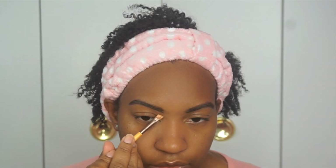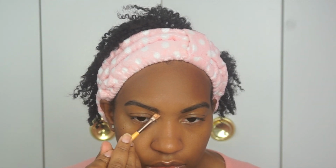My eyebrows are nothing special. They actually hold a shape already, so it's really easy for me to fill it in now that my eyebrows have grown back. I did experience getting my eyebrows messed up by going to the nail shop one time, and this lady messed up my eyebrows, but now that they have grown back, it is really easy for me to fill in my eyebrows like this.